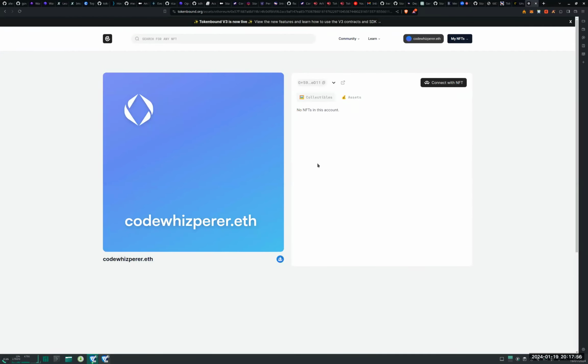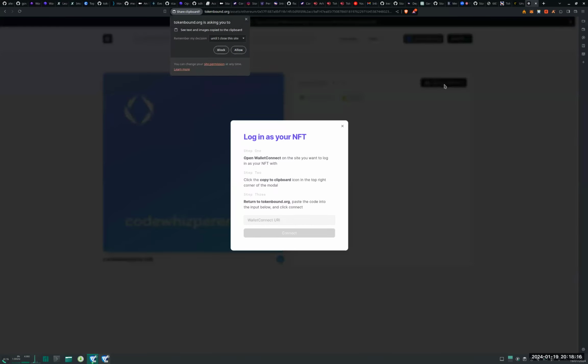So I have the token bound account deployed for this NFT. You see that it can hold collectibles and it can hold assets. Collectibles are NFTs, and assets are basically ERC20 tokens. One of the unique use cases is you can use it to connect to any dApp. So if I should, I'm not sure if I should.